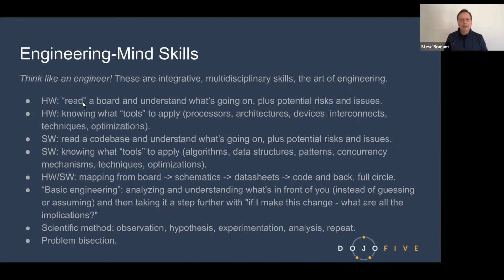And then there's the whole concept of problem bisection. This board is doing something wrong. Now you've got to isolate and work your way down the decision tree of potential causes of that and eliminate those until you get down to your root cause. So essentially a root cause analysis method.